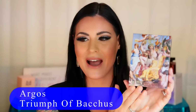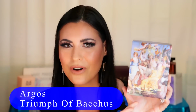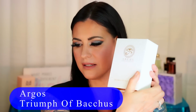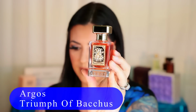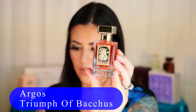So this is the packaging, and this is actually a box that I want to show you guys because the artwork on this is pretty amazing. I really like this a lot. I think that this is pretty. And then this is the inside box, and it opens from the side and looks like this. And this bottle is absolutely beautiful. I mean, wow. This is like a work of art for sure.